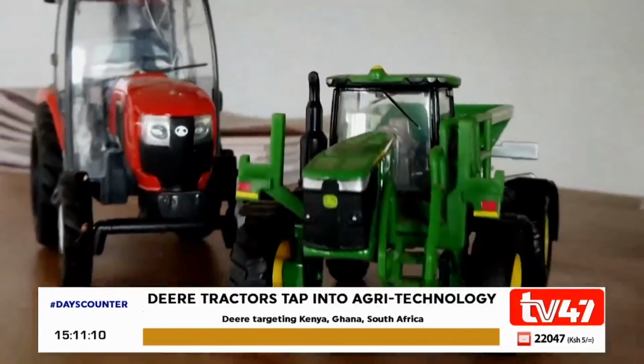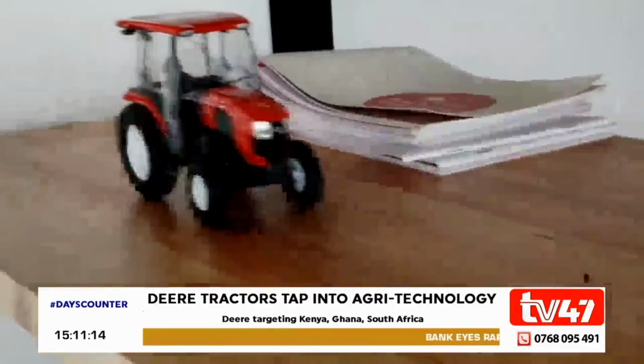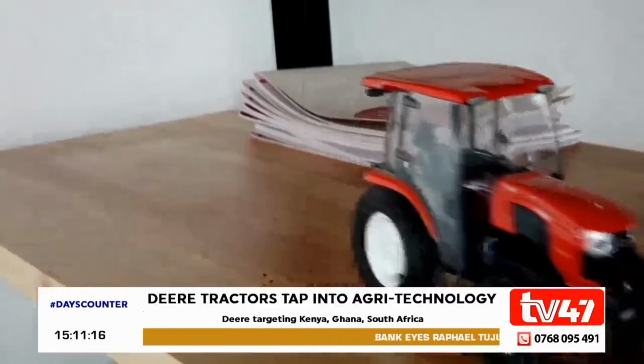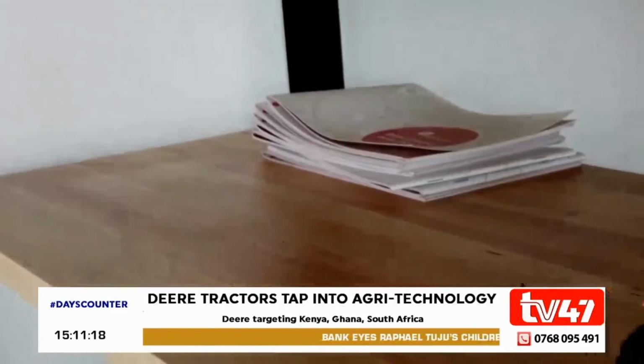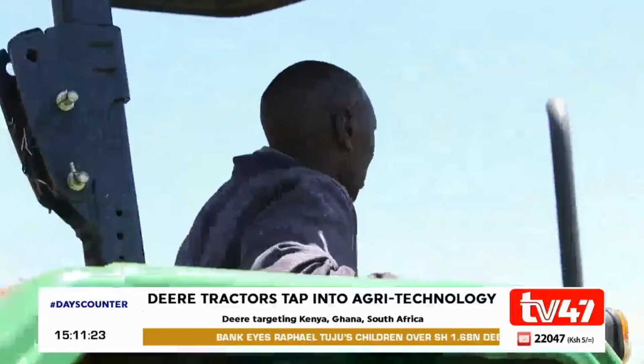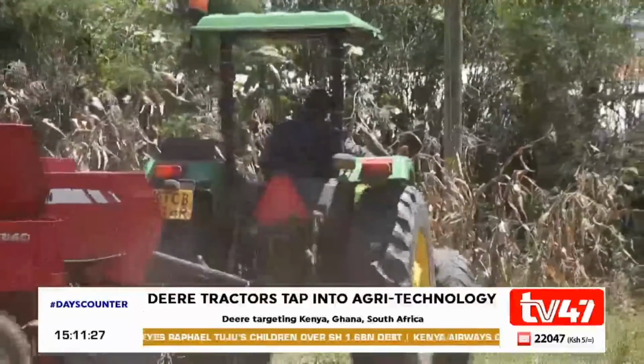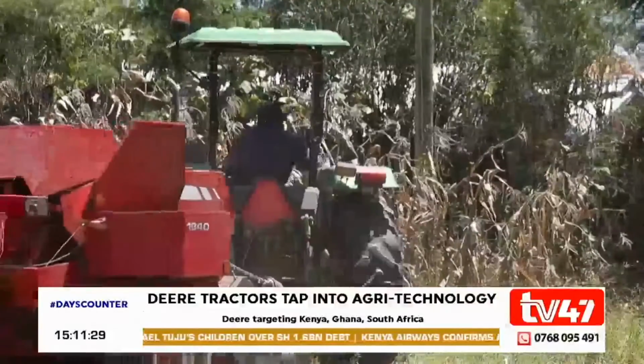Deere's annual revenue of about $40 billion is dominated by America and Europe. It doesn't break out the numbers for Africa, but combined revenue from Africa, Asia, Australia, New Zealand, and the Middle East was about $3.9 billion last year.